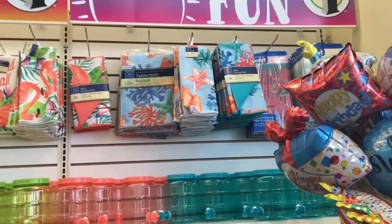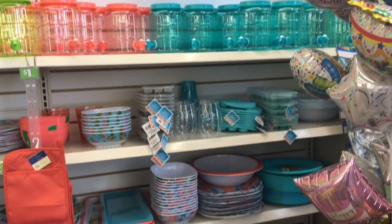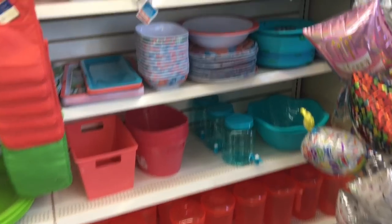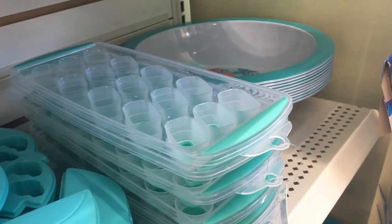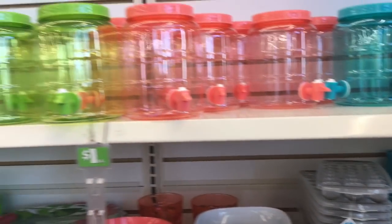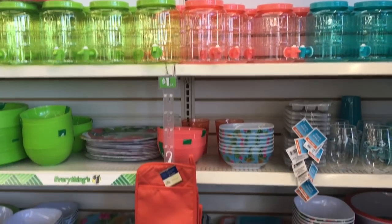This Dollar Tree had completely restocked their shelves. I was so excited when I walked in because you can see everything is completely restocked. They had all of this stuff out, and in fact, I hadn't seen these ice cube trays right here. They had the teal and then they had the gray. I really like the silicone ice cube trays. I think those are really nice.